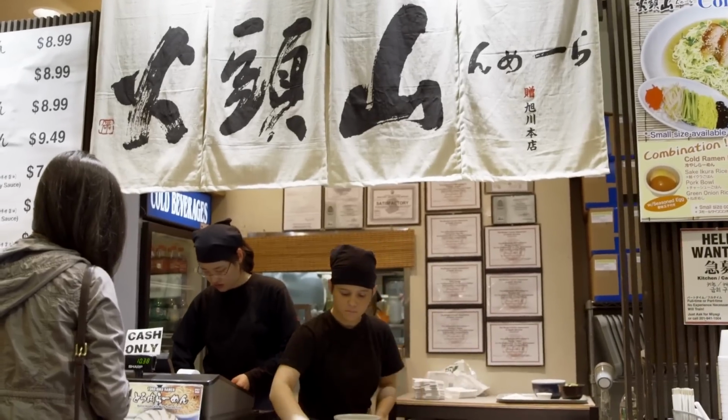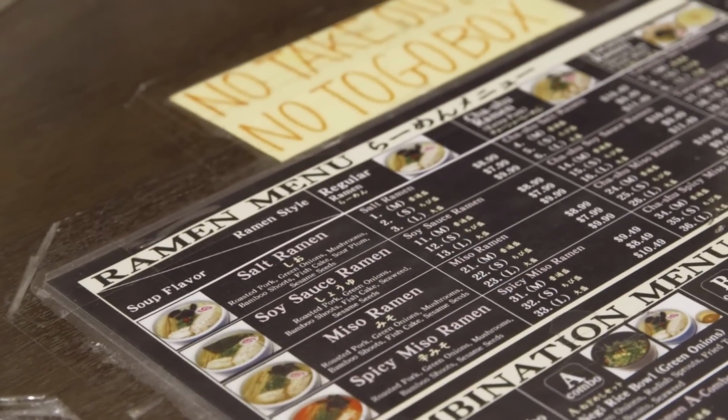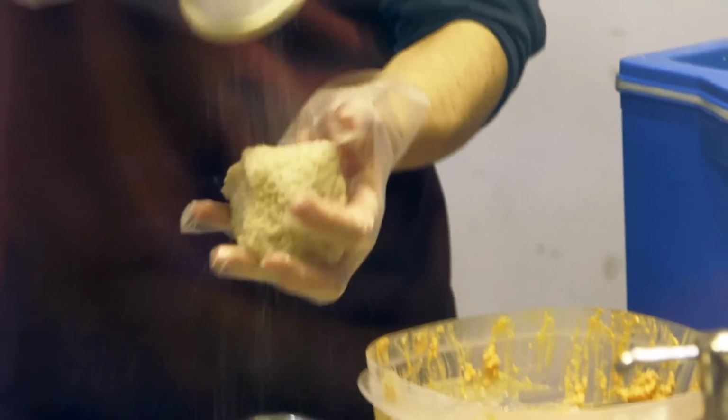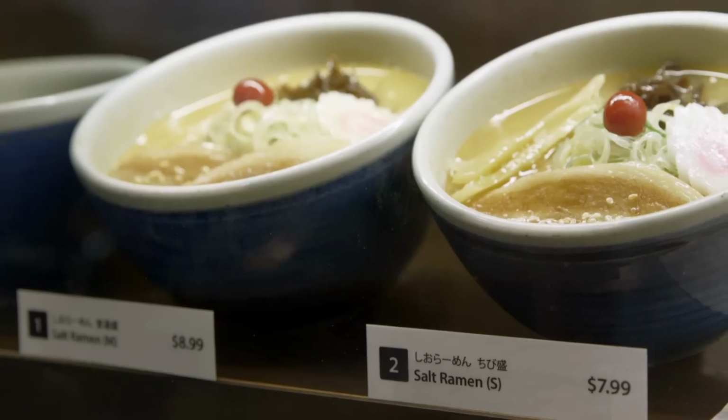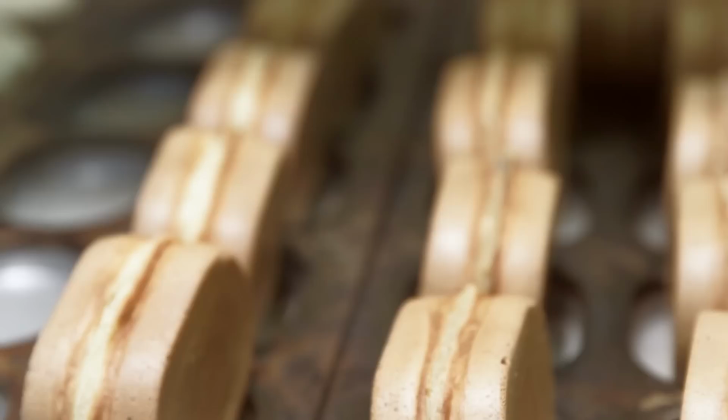Nestled right alongside the aisles of Mitsuwa, you'll find a food court. But this isn't your typical shopping mall pit stop. It's a curated selection of vendors serving Japanese food to a mostly Japanese clientele, complete with rice balls made right before your eyes, freshly fried pork katsu, and shockingly lifelike plastic food replicas. Everything's made on premises, and it's, you guessed it, insanely good.